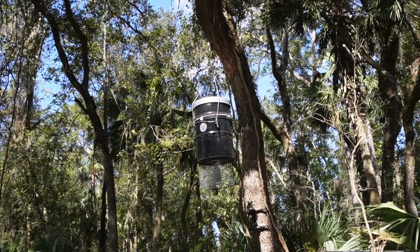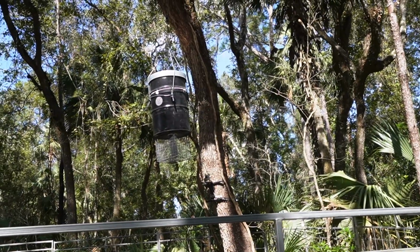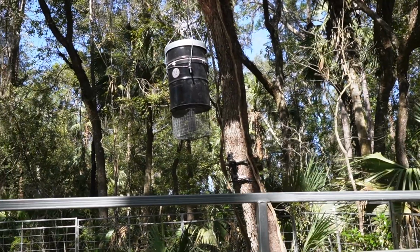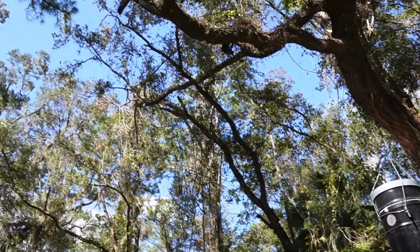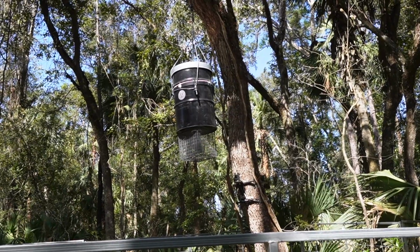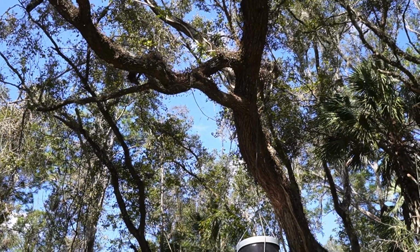So we do have a few concerns with the barrel already. One, we've actually read that bears can climb. Big surprise. So that is going to be of concern for us, that the bear can climb. Back when the feeder was here, it was actually on that limb right there, and it was pretty far away from the trunk. So this may be a concern for us, and we may have to make some adjustments. Meaning, we may have to come further out on the trunk, which is not a problem.